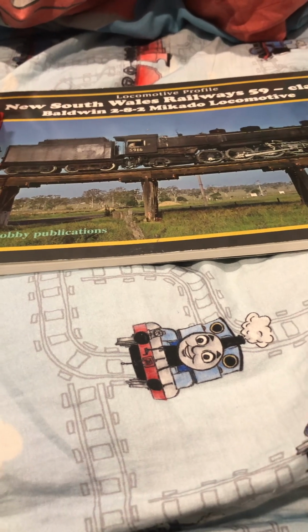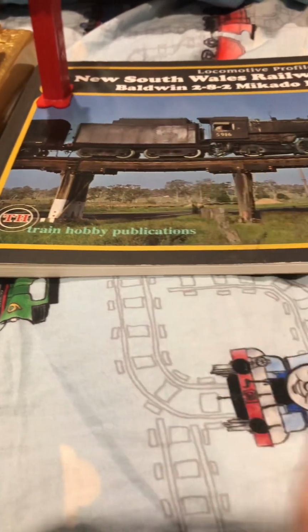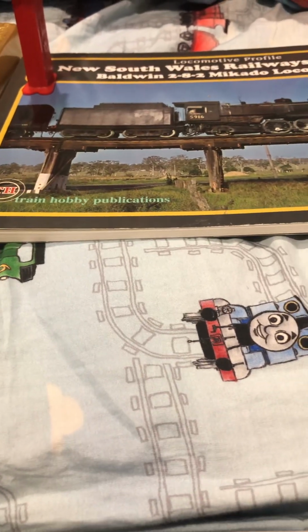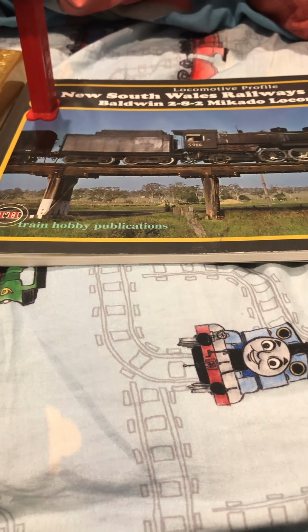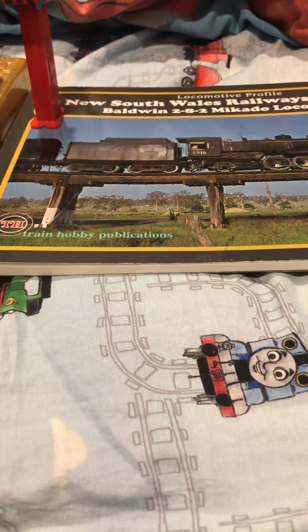Then in 1962 to 1966, 20 members were converted from oil burning to coal burning due to the cost of oil rising. Then in 1960s to 1970s, withdrawal of the class began.